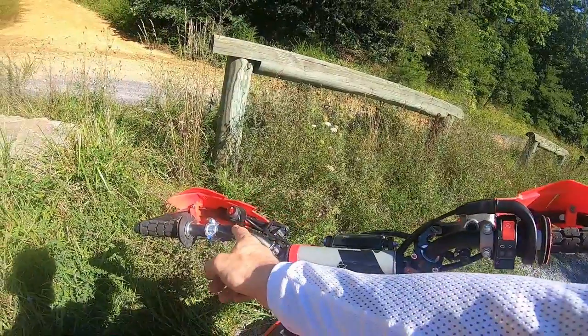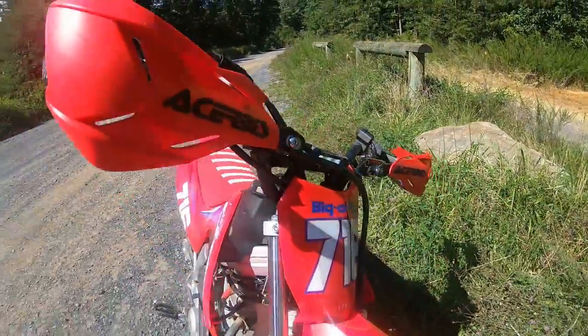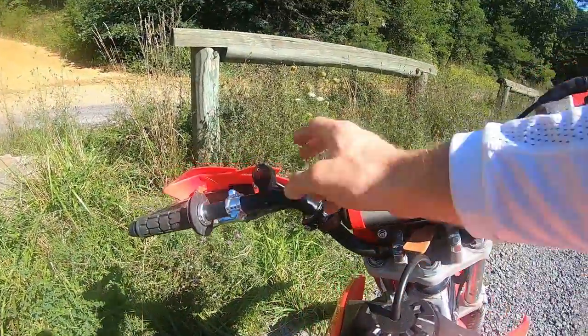And then I did put a kind of a hodgepodge light system on here. Connects straight to the battery, so I've got a waterproof switch. I've got a tiny little light bar and a little mounting bracket that hooks up to these handlebars. That's just kind of nice to have at nighttime for that kind of riding.